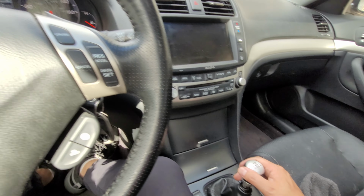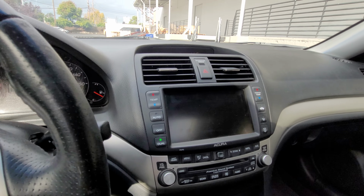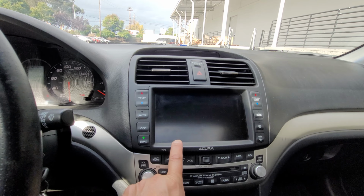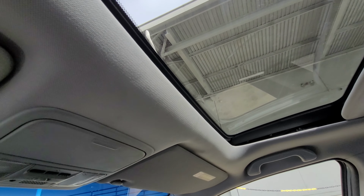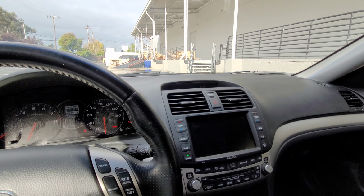This one's not bad at all. I think I do like or prefer the CL better than this. Another thing on this model here, this is an option with navigation, which is a plus. As you already know, it's got a sunroof here. It's nothing special, but I think these are factory options that are included.